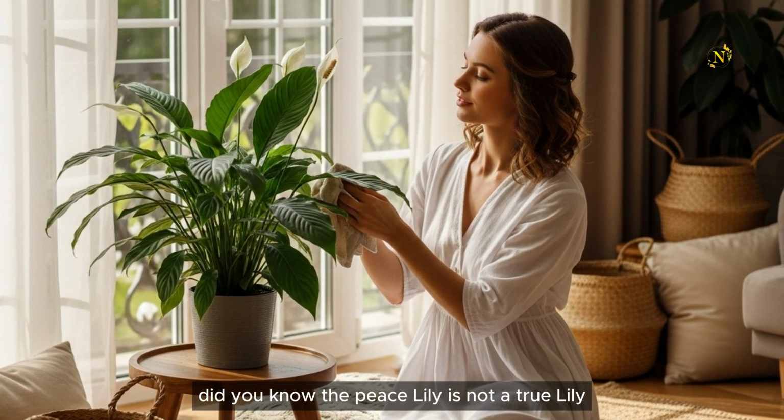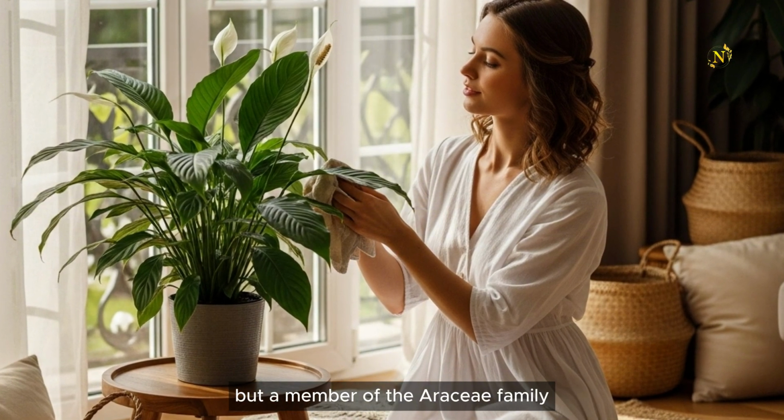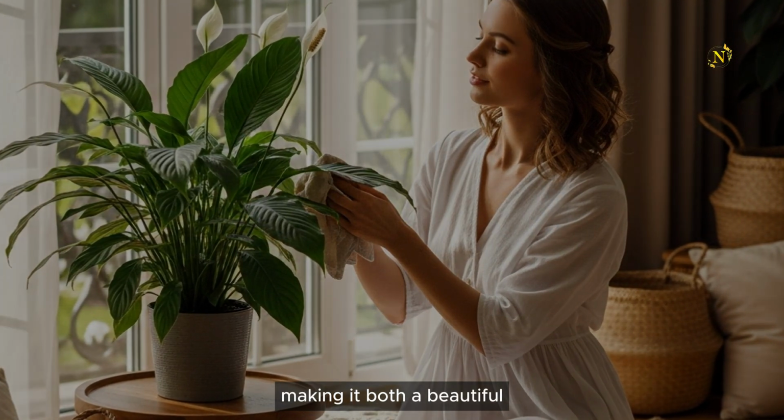Did you know? The peace lily is not a true lily, but a member of the Araceae family, and it's known for its air purifying qualities, making it both a beautiful and healthy addition to your home.